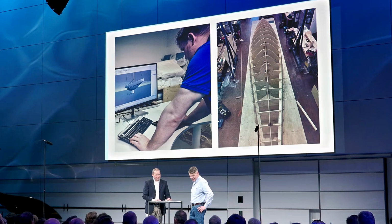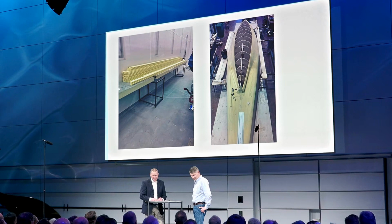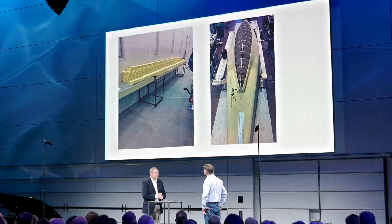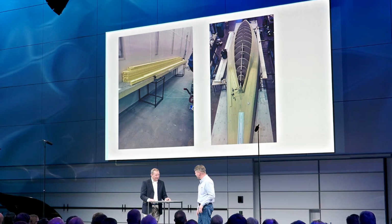So now we're starting to build the hull. One of the things that struck me is that you use wood for the frame setup, but the actual planking is in foam. Your foam looks like a piece of wood. It's just foam. I'm a wooden boat builder, and I like to plank the boat. So we cut the foam in strips and join them, and then we plank the boat.